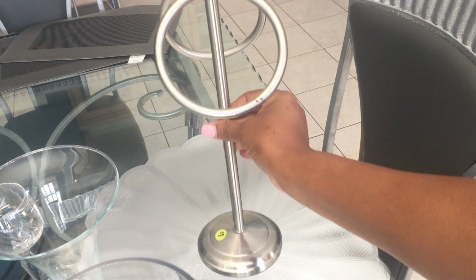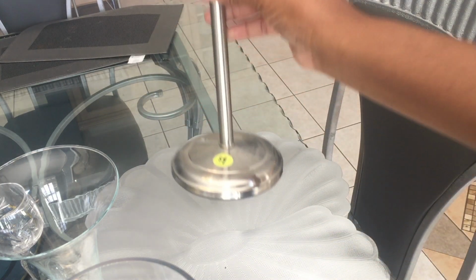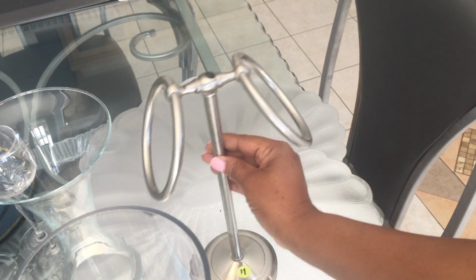And yeah, I also got this towel holder, and I have a couple of them already, and they had this out there selling also for $1. So I was happy to grab that as well, because you can never have too many of these, right? You can use them in the kitchen, in your bathrooms, wherever. So I was happy to actually find that one for $1.